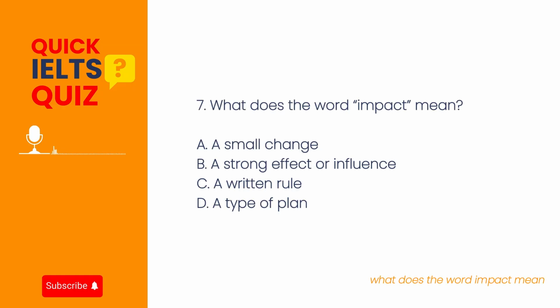What does the word impact mean? A. A small change. B. A strong effect or influence. C. A written rule. D. A type of plan. You have 5 seconds to think. The correct answer is B, a strong effect or influence.